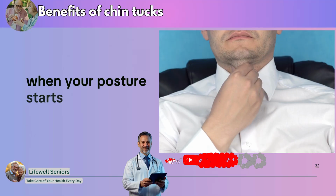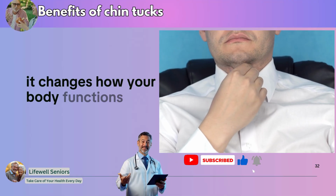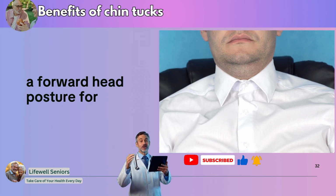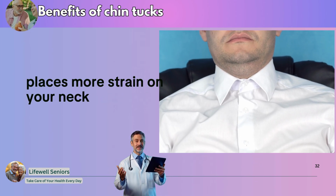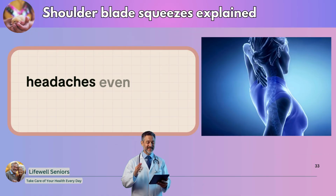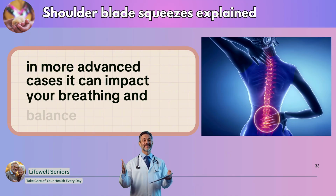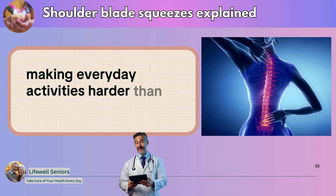When your posture starts to shift, it doesn't just change how you look, it changes how your body functions. A forward head posture, for example, places more strain on your neck muscles. That can lead to chronic neck and shoulder pain, headaches, even fatigue. In more advanced cases, it can impact your breathing and balance, making everyday activities harder than they should be.